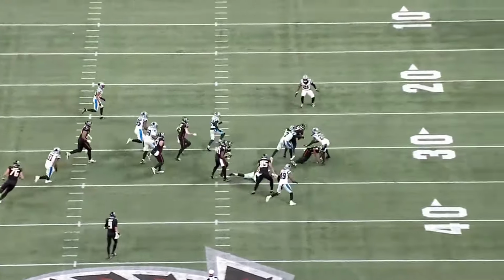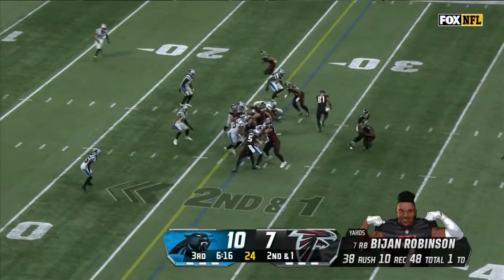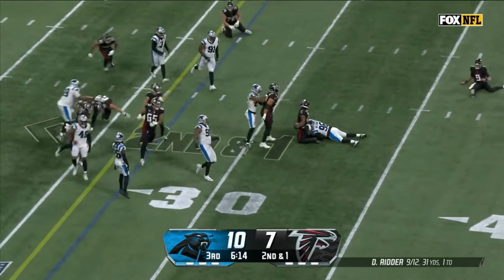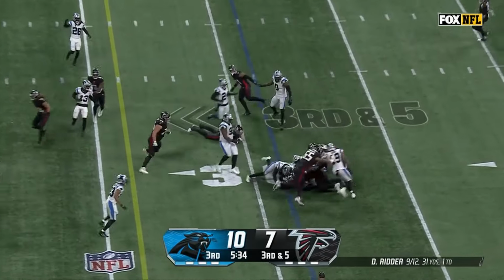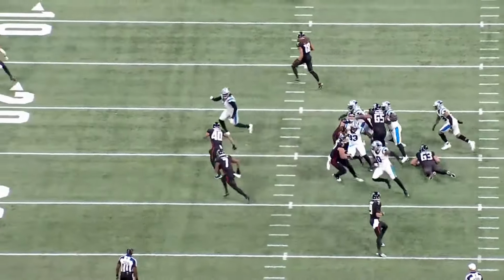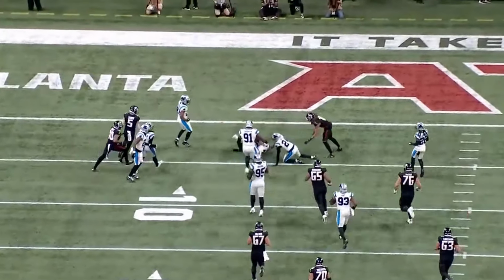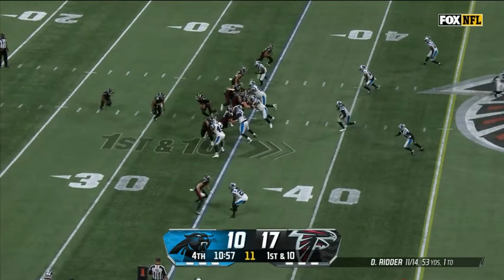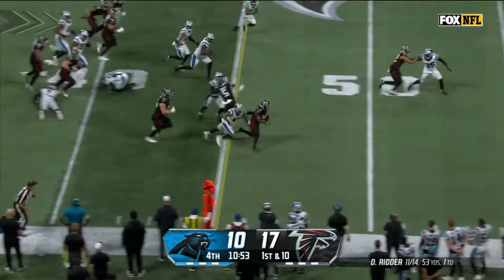Robinson with a hole and showing how quick he can get through it. Stumbled when he got the football. Take a shot here. Robinson the back on first down. Bijan Robinson has room, all the way inside, falling back here from the 35-yard line. He's got the football. And the rookie running back is rolling.